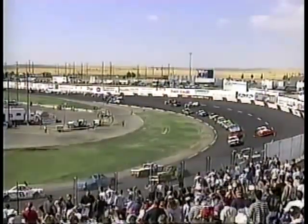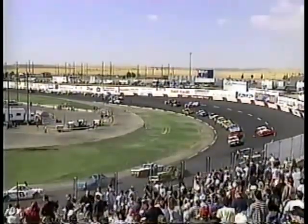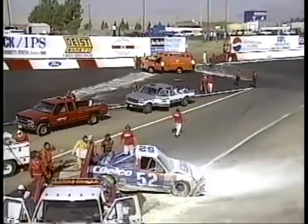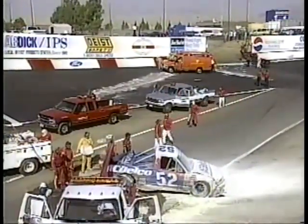That's Glenn Jarrett. We appreciate that innovation in motion. We continue under the red flag. Rick McRae is being transported, we are told, to the Kern Medical Center here in Bakersfield, California, for observation after this significant accident involving himself and the truck you see in the foreground, Toby Butler's number 52.